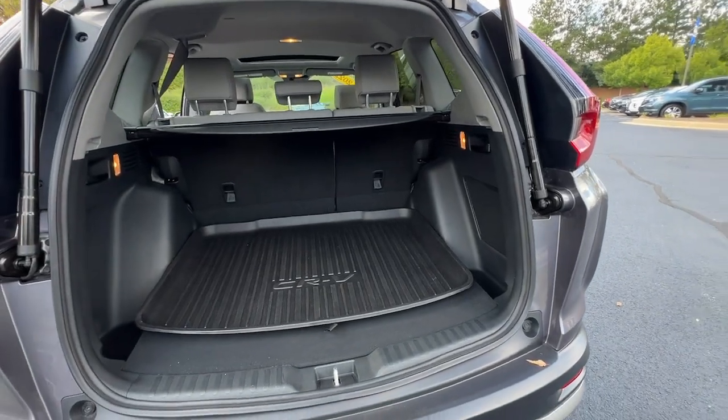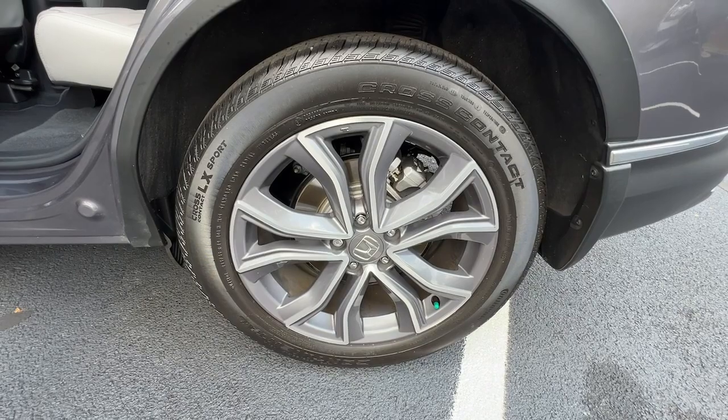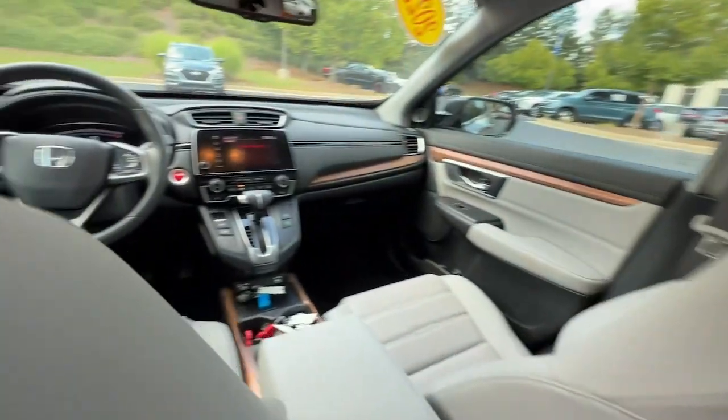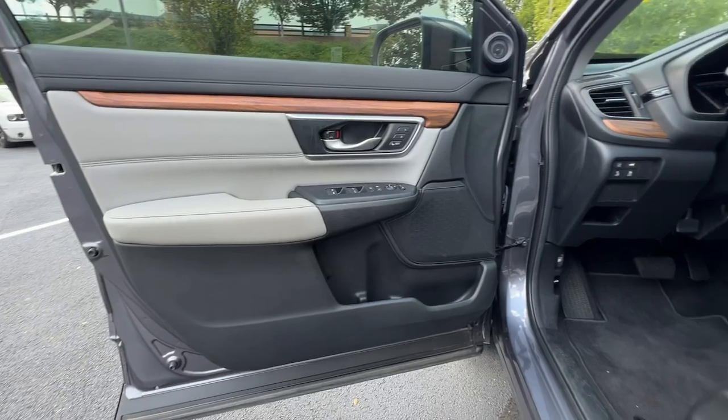These are just some of the great options this vehicle comes with: heated steering wheel, pre-collision system, lane departure warning, all-wheel drive, hands-free liftgate, navigation system, keyless entry, moonroof, adaptive cruise control, power liftgate.